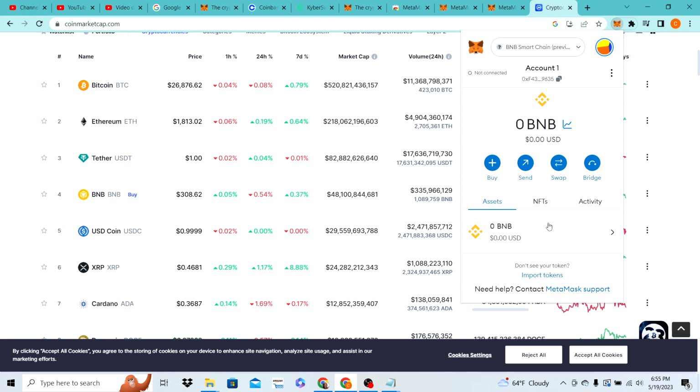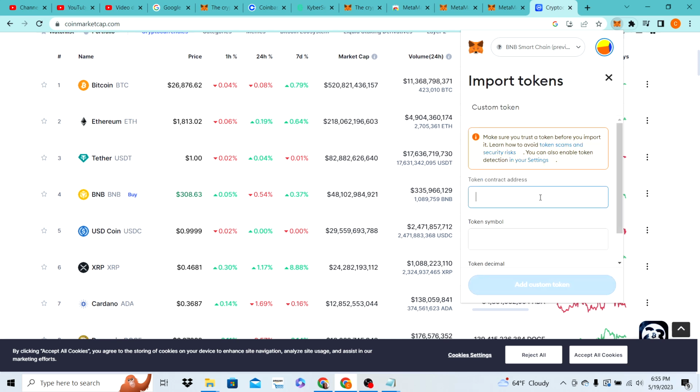So you're going to take a part of it, swap it out, and it's not going to show up. People freak out. So you got to import tokens. See that right there? Don't see your token? Import tokens. Now we need the contract address. That's why I mentioned CoinMarketCap. There's other ways to get it. This is a simple one, coinmarketcap.com. So we got to go to Tether, which is USDT.